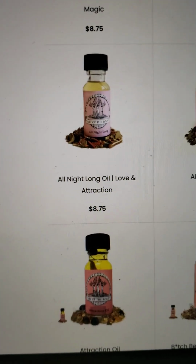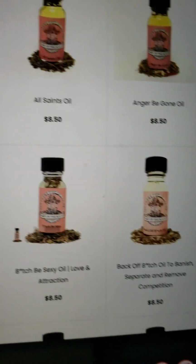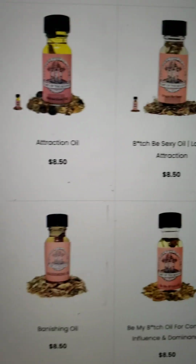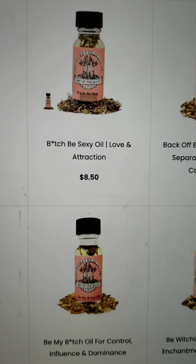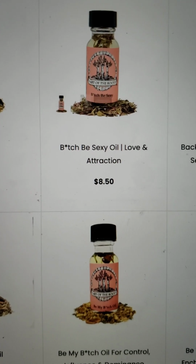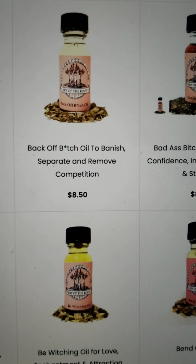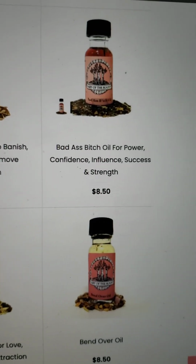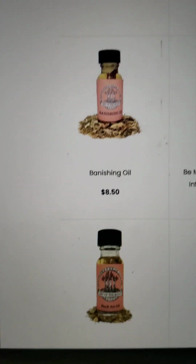So let's go ahead and go down, because I'm looking at the rest of the row and I don't have any of these oils. And I talked about the attraction oil. Now the Bitch Be Sexy oil, I did place an order for, so once that comes in the mail and I get a chance to use it, I will be doing a video of this oil for you guys. And moving on, I don't have the Back Off Bitch, Badass Bitch I talked about before. And let's go down.